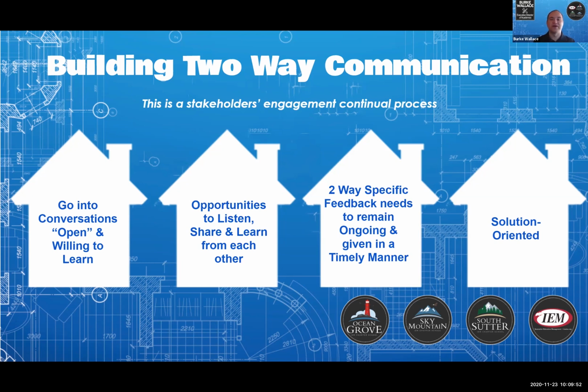One thing I know as a supervisor is that if there's friction between a parent and a teacher, if I go to the teacher, I'm often going to get a different story than if I go to the parent. And so we try to be open and willing to learn from both of them. The same is true with interdepartmental communication. We also seek opportunities to listen, share, and learn from each other.